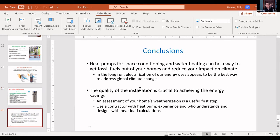To conclude, heat pumps for space conditioning and water heating can be a great way to get fossil fuels out of your homes and reduce your impact on the climate. In the long run, electrifying all of our energy uses is the best way to address global climate change. The quality of insulation is crucial to achieving the energy savings. And Craig Foreman is going to talk about HeatSmart. HeatSmart has chosen installers who have those capabilities to do a first-class job in making sure that any heat pump system that's being installed is going to be installed well, and you'll get the benefits from it.